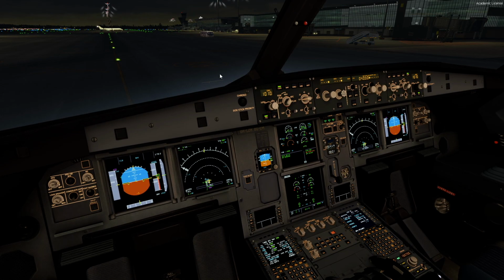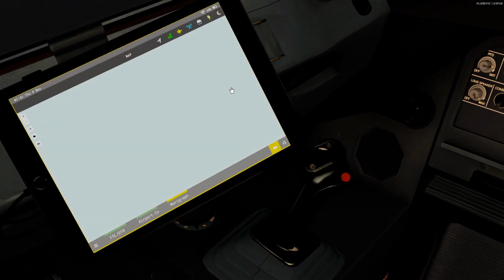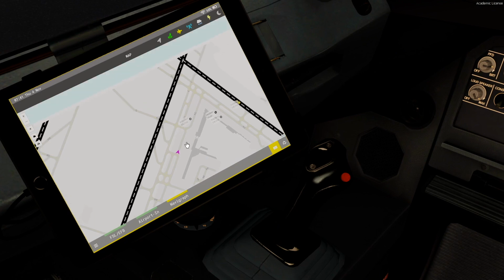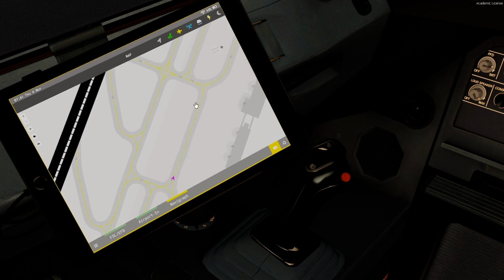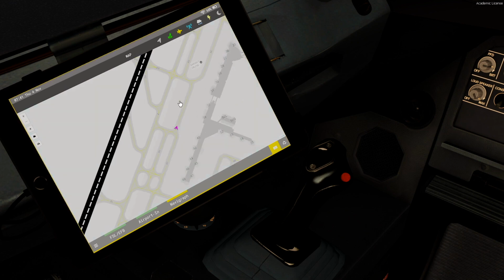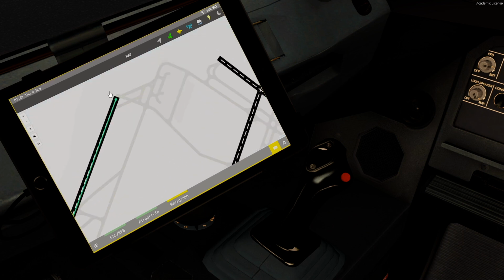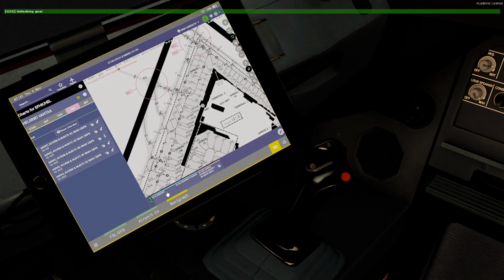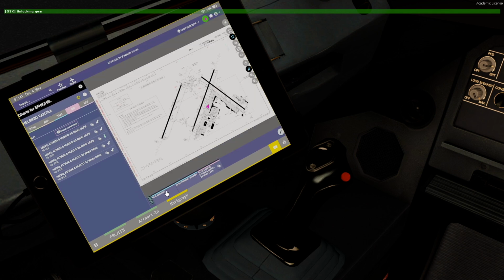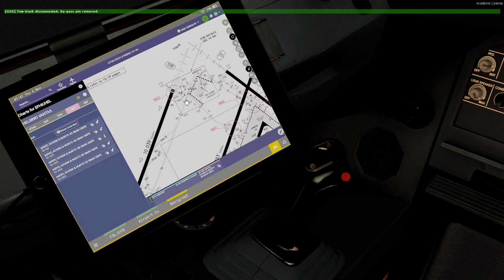Okay, starting engine number 1. And let's see, already start thinking about the taxi, so I guess it's gonna be, where are we? Alpha Victor, Victor Golf, Zulu Golf, Papa Golf, Golf, a lot of golf, all the way down to the runway. Unlocking gear. Tow truck disconnected. Intersection, I think that's Whiskey Golf, the intersection we're gonna get, but let's see.